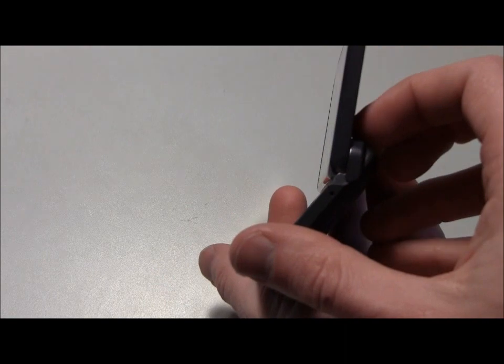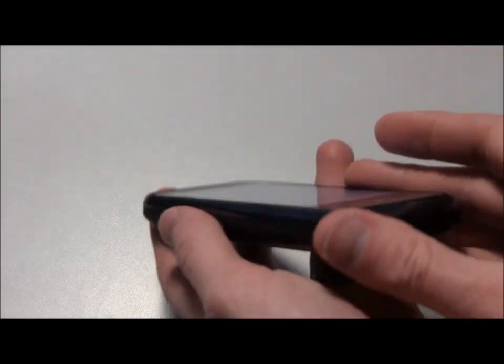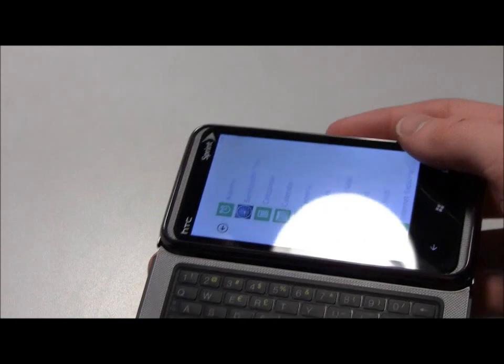And it's got a cool little mechanism to help it tilt up, which we're going to get to in just a second. But looking at this, you can tell with this entire package here, that's why it's heavier.